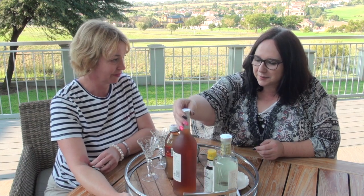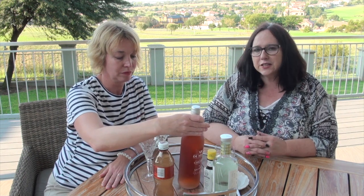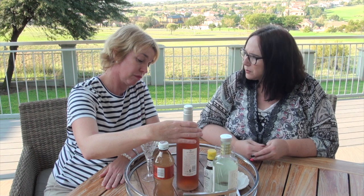The Krans and the whole Calitzdorp region, I'm actually a massive fan, because they're doing fantastic things. They've got amazing wines, and everybody knows about their award-winning ports, but they also make Portuguese varietal wines. It fits the environment because it's quite dry and doesn't get a lot of rain, so they started experimenting with Portuguese varietals like Tinta Barroca.